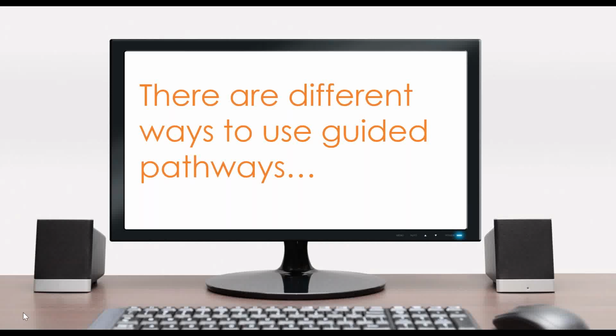For people listening today, if your client is quite confident with computers and has a high level of literacy, then it might be appropriate for you to refer them to use these guided pathways themselves to resolve their legal issue. Or if you believe your client may not be able to use the pathway tool by themselves, you could use it with them and assist them through the process.